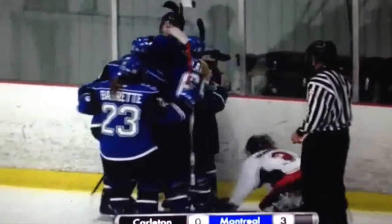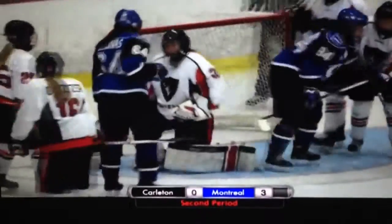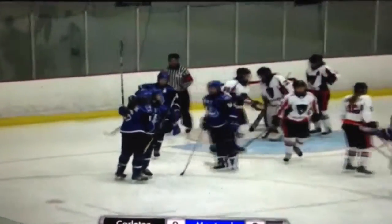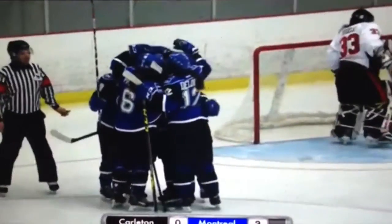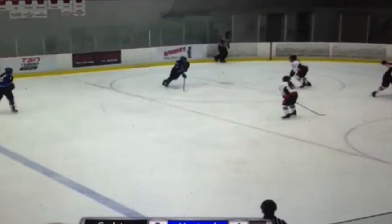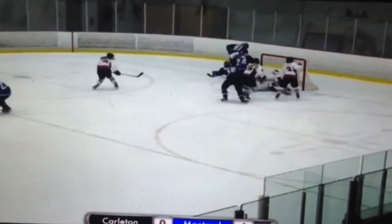3-0 Montreal after 20. Carleton would settle down defensively in the final 40. Caitlin Steele, great performance in net, 49 saves for Carleton. There's one there. Side of the net scramble, though, and it's Alexandra Labelle burying the side of the net scramble to make it 4-0 Montreal early in the second. However, though, Carleton did buckle down. Here's a great save from Steele in the third with a nice flash of the blocker there. It was all Montreal, though, for the most part in this game. Steele very good as she makes a couple good saves on that sequence there.